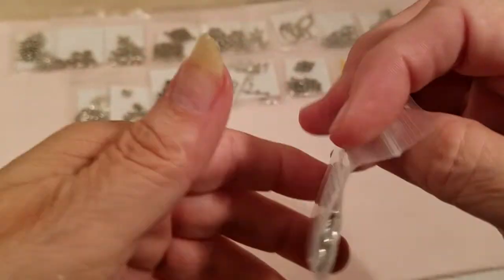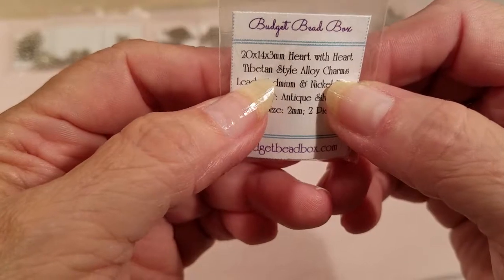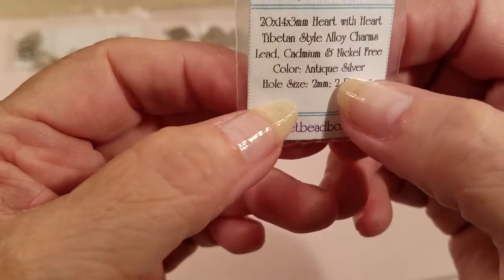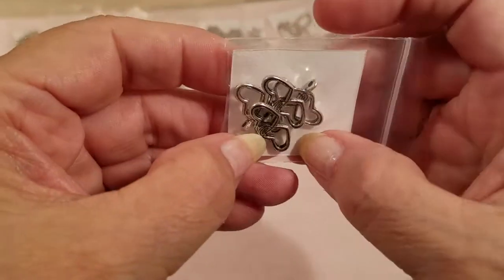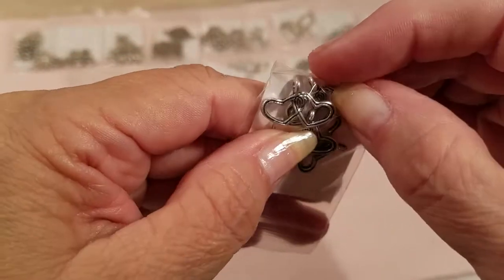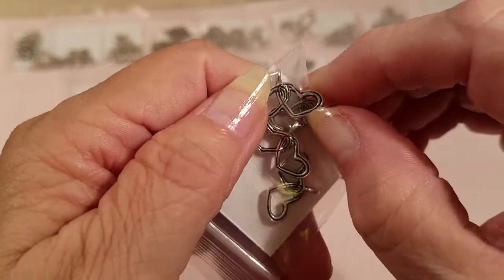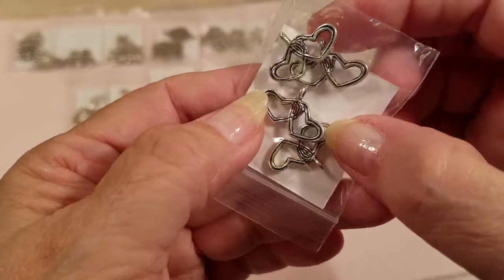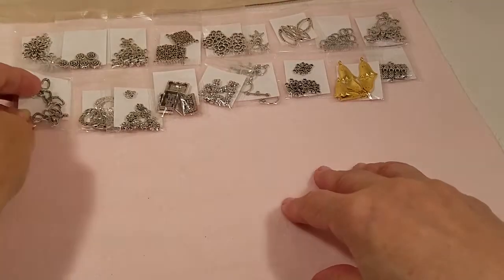All right, the last one in this bag. Heart with heart. Tibetan style alloy charm. Lead-free, all that good stuff. And antique silver, 2 pieces. Oh, I see. But it says 2 pieces, and I've got 4. Oh, that's cool. Okay, I got 4. All right, what you see here is a heart by heart and a connector up there. Little charms. All right, that's all in that bag.